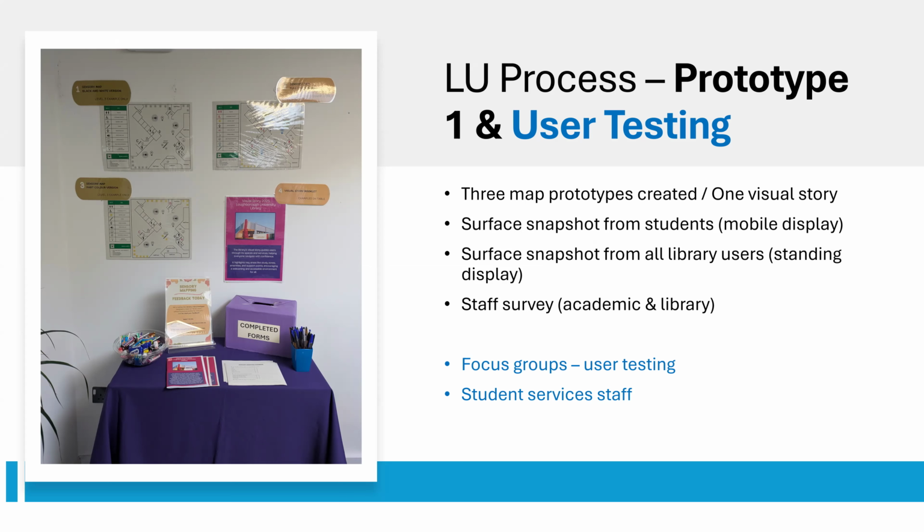And this was able for us to get a kind of much larger picture from students around the campus to see what they liked the most. So we did it deliberately not in the library because we wanted to kind of reach out to lots of other students as well. So we had these posted up everywhere and we got a good review back with it. We also did some staff surveys as well. So students and staff could kind of look at it and give feedback too. And then we moved on to focus groups.